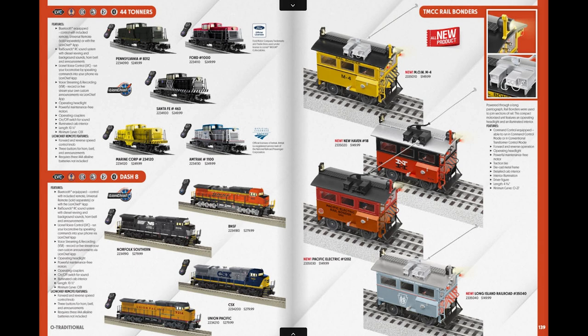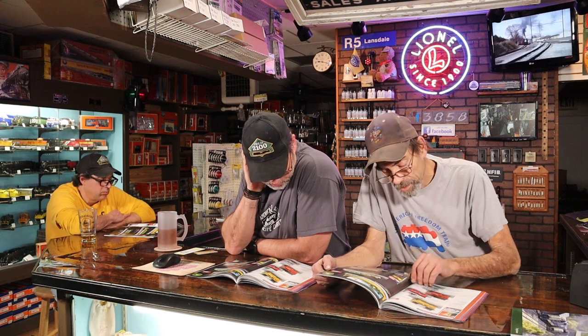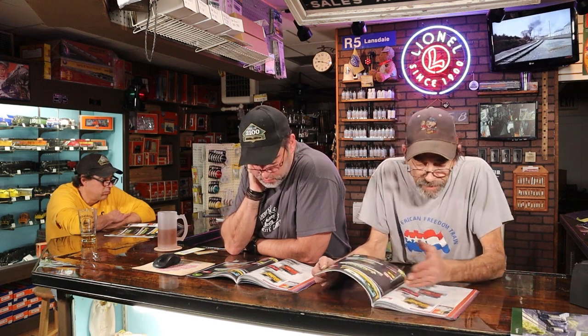We got the rail bonder cars. They're new. They did these a few years back with the pole on the top, like a maintenance-of-way piece. There's this one here, the rail bonder M4, that's a maintenance-of-way piece. And then we got a New Haven, Pacific Electric rail bonder, and for you Long Island guys, the Long Island Rail Road. These were designed for overhead catenary, but you can run them on your three rail, which is pretty cool.